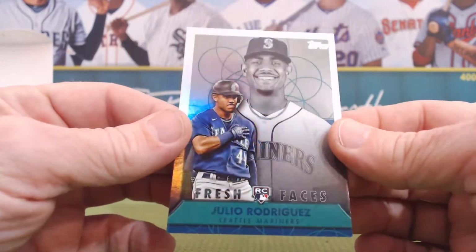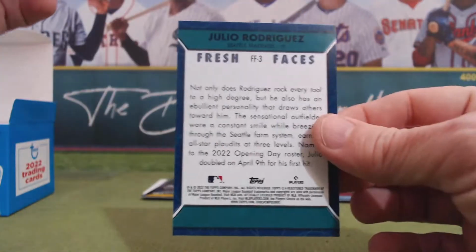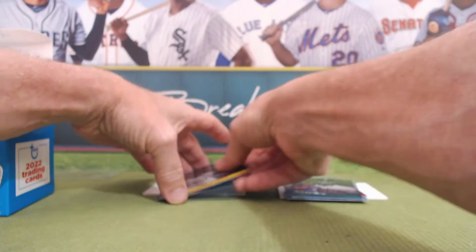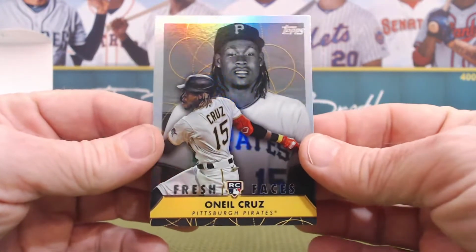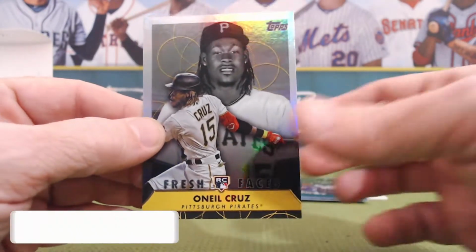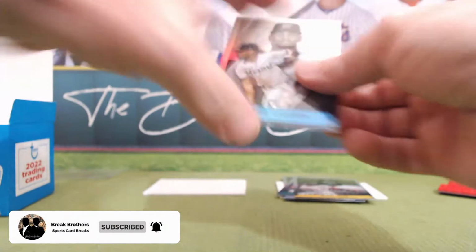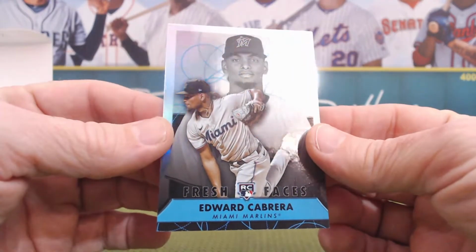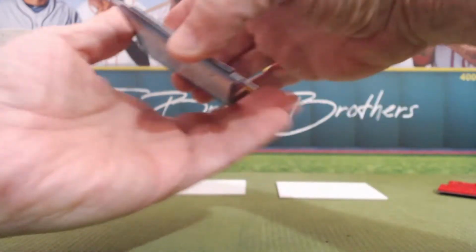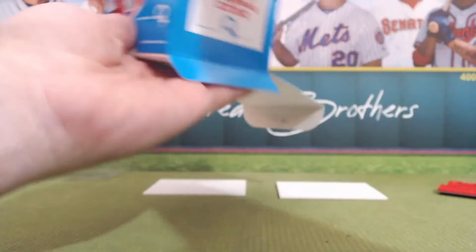J-Rod. So that's not too bad, pulling that out. Nice looking card there. Yeah, not numbered. But pretty cool for an additional rookie card. Oh, wow, this is nice. Followed by an Oneil Cruz. Not too bad. So this is giving it up here a little bit. And we got another one here. Edward Cabrera. So not too bad. All rookies. Now these boxes are $49 a piece. So you chipped away at it a little bit there. Let's see what we got for cards in here.